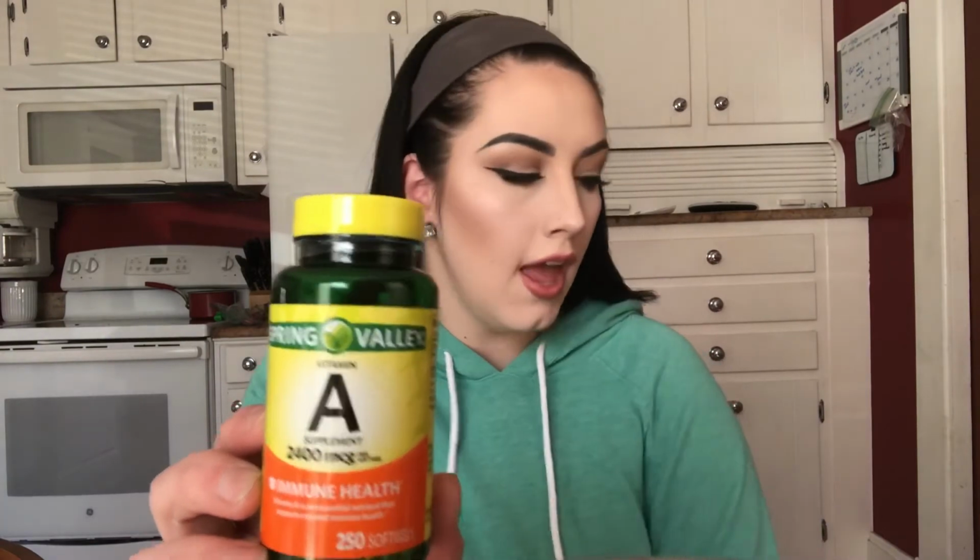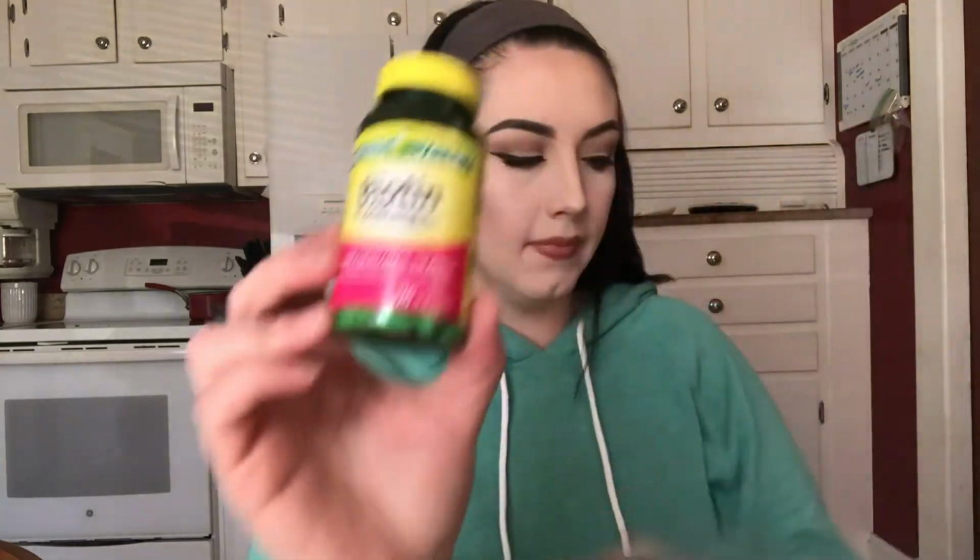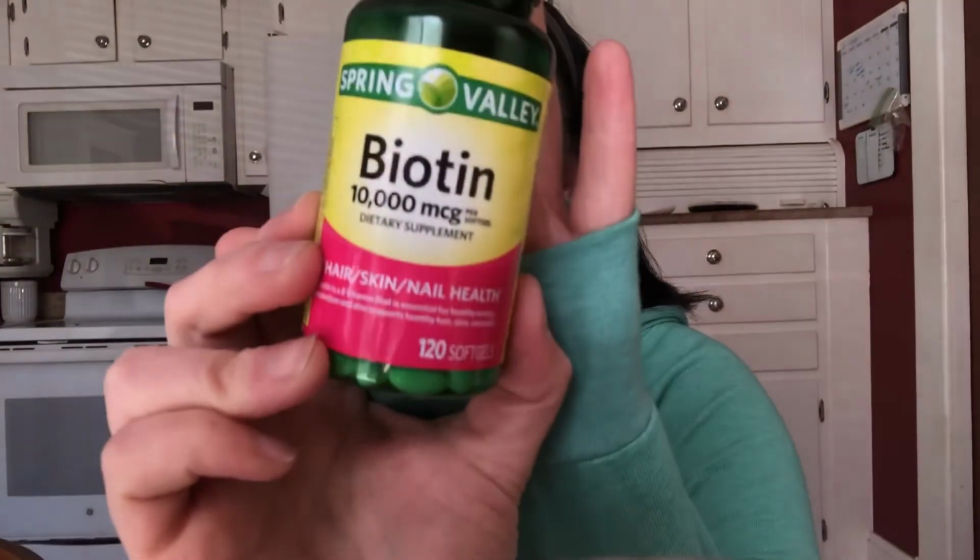So I also want to talk about my vitamin regimen that I take. First vitamin, vitamin A. What vitamin A does is encourage healthy cell growth and healthy cell production, and it also keeps the skin firm and healthy. The second vitamin that I take is biotin, and this is great for healing and moisture retention. Biotin is also another name for vitamin B7. So B vitamins are great for your metabolism and keeping your body healthy all around.